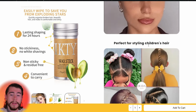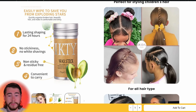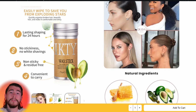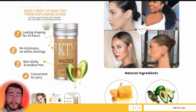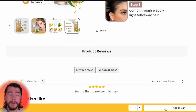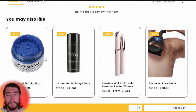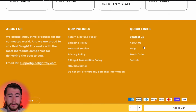You always want to show GIFs, videos, and images of your product in use. Perfect for styling children's hair, for all hair types. So it's showing a bunch of customer demographics, what's in it, how to use. They have their sticky add to cart button that follows you as you scroll down the page. Their customer reviews down here at the bottom, they actually don't have any, as well as customer questions. I would definitely import some reviews for this product. You always want to have reviews on your product page because customers trust reviews like word of mouth from a friend. They have the you may also like some similar and recommended products down here.